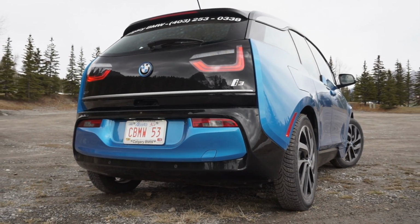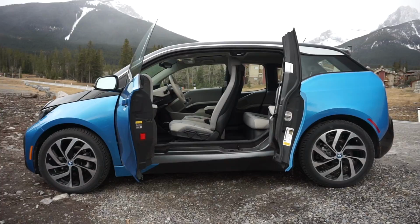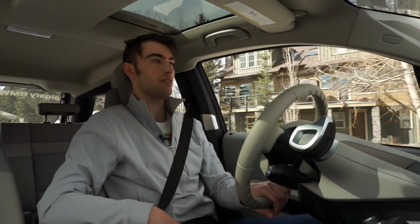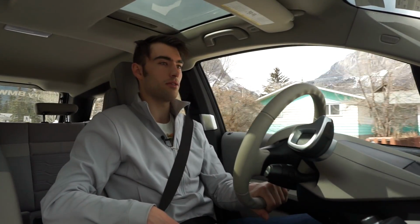Another wacky detail of the i3 is that it has suicide doors. You really don't see this in the industry much these days. Beyond Rolls-Royce, is there anybody else that does a suicide door? Well, maybe Ford with their F-150s, but irrespective.